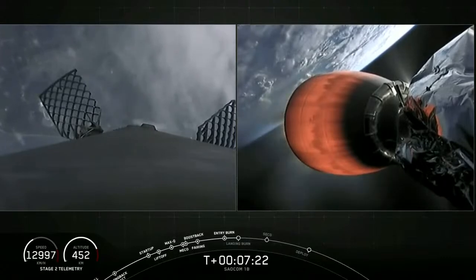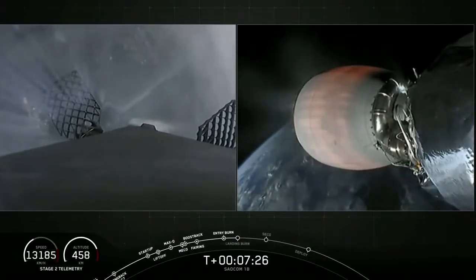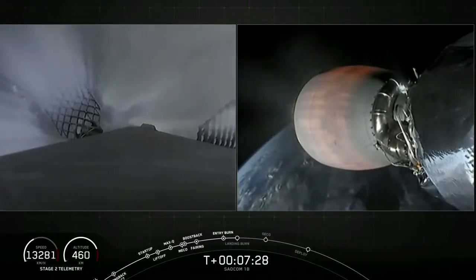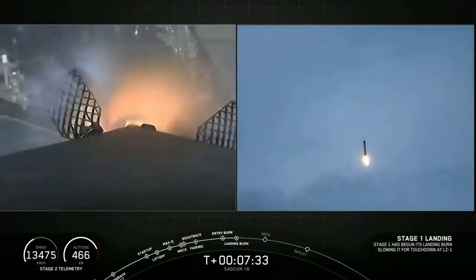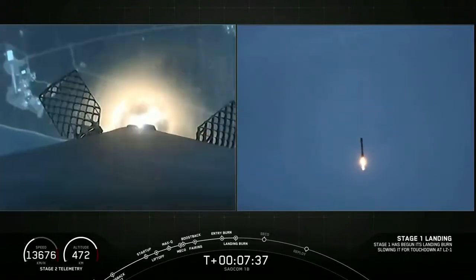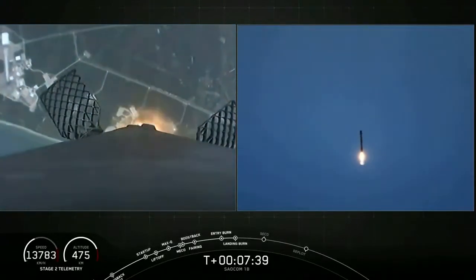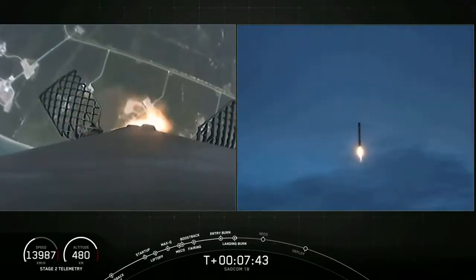Stage 1 transonic. You can see the Cape getting closer and closer. What a cool view. The first stage is passing through the cloud layers right now. Stage 1 landing burn startup. And here comes Falcon 9 attempting its 4th landing.